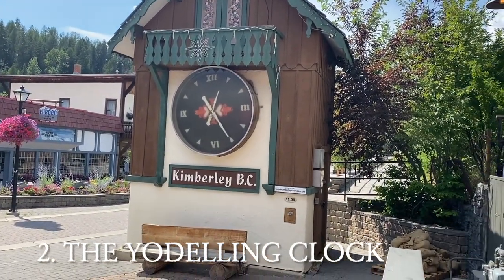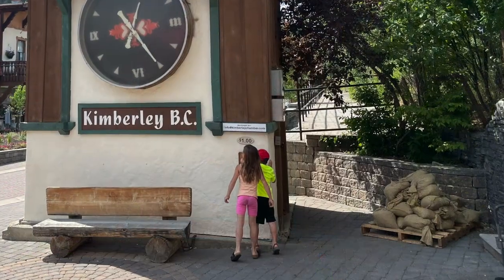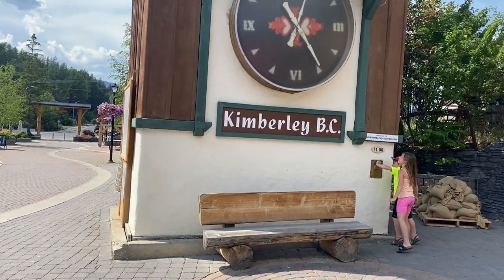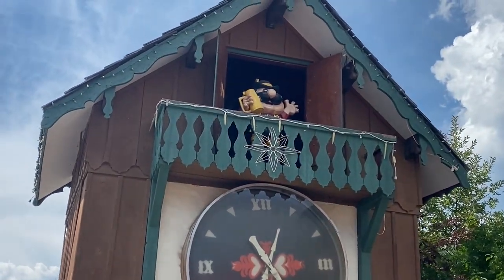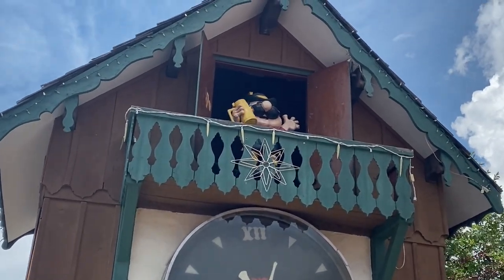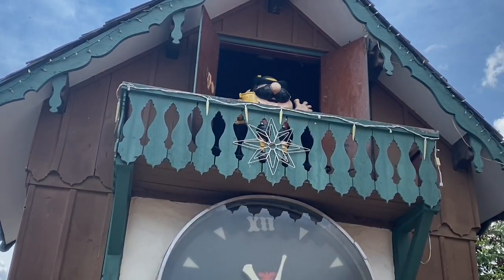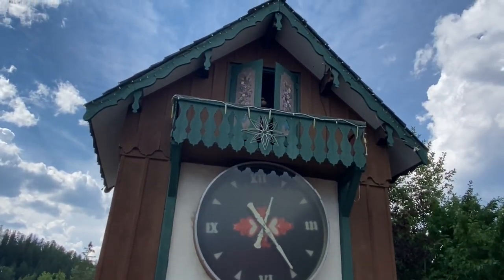One of the most prominent items in the Platzl is the yodeling clock. It is the world's largest standing cuckoo clock. And if you put money in it, a Bavarian statue named Hoppy Hans will emerge and yodel for you. I want to find out what this clock thing does. It says $1 over there. And he's done. He's like, bye.